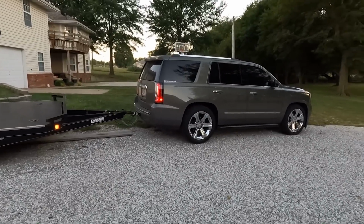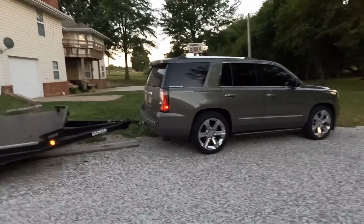But either way, we got this trailer hooked up. We talked about the Sonoma GT going away. I'm all hot and sweaty at this point. But so where am I going with the trailer? Well, I'm actually pulling it for a buddy. We're going to the Mecum Auto Auction, which will actually be over by the time I post this video.